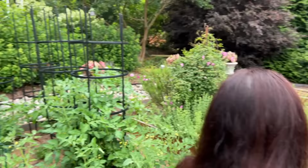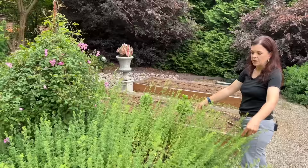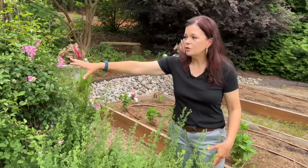This bed is herbs. This is oregano. I know at some point we're going to have to do something with this, but there you go. We can cut it and throw it in with the chicken coop. Clematis from Proven Winners, and this is the Pink Mink. Really fun. It has covered this obelisk really well.